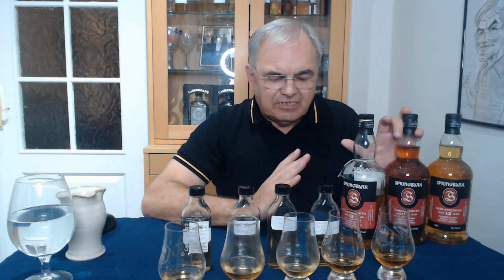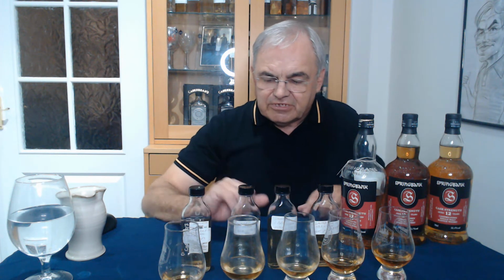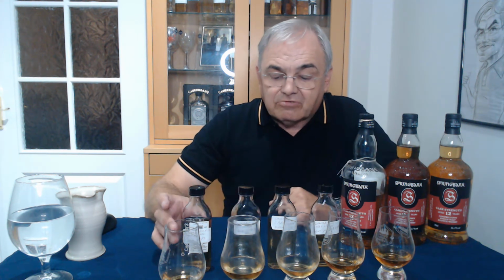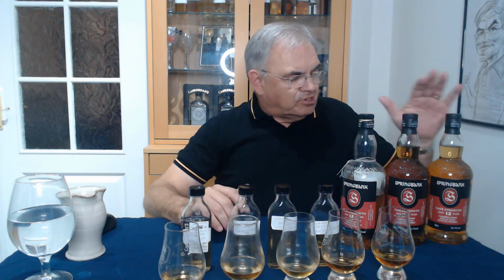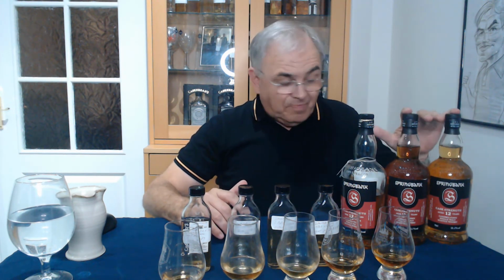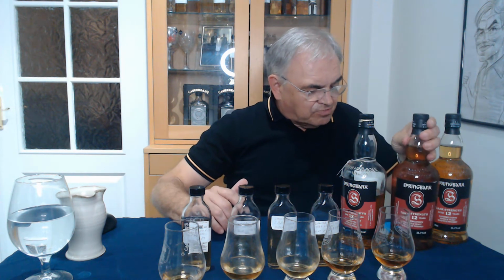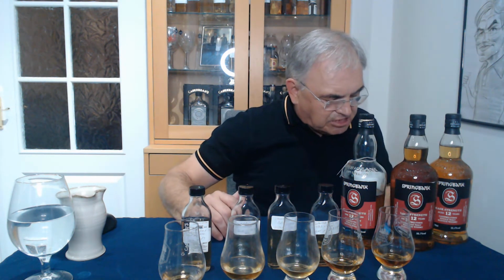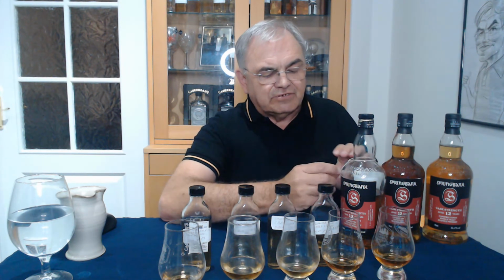Open your Springbanks, enjoy them. As you can see, that's what I do. When I finish a bottle, I put them into these 10cl bottles, and the idea is then to try them all. Now, I'm not going to open these two, they're not ready yet, but they will be getting opened. That's May 2021. This one was the 6th of the 11th, 20. This one I opened 18th of the 1st, 19/20.